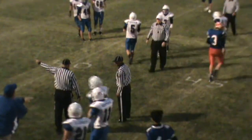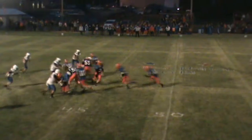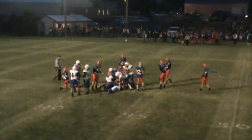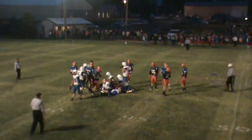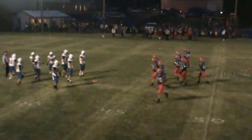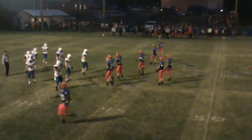Patriots, 6 to 9 defenders right up front. They see a run. Back with a carry. Tackled by Eli Hofer as he comes through. Tackled by Eli Hofer. 4 yards and a first down inside the 40, down about the 38.